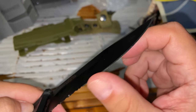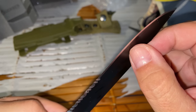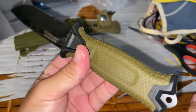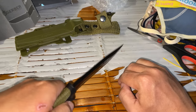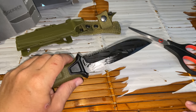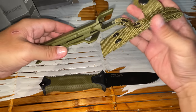It's sharp right here and it's dull. Well, it's an uneven sharpness on the blade, and this is the serrated version. Okay, so there you go. That's the knife. It feels good. It feels like I'm going to be able to chop some vegetables here in my kitchen, in the backyard, and out at the campsite.